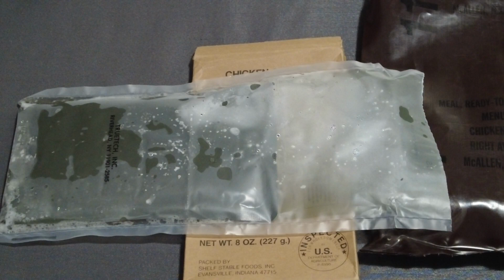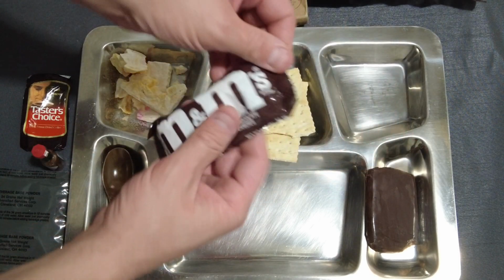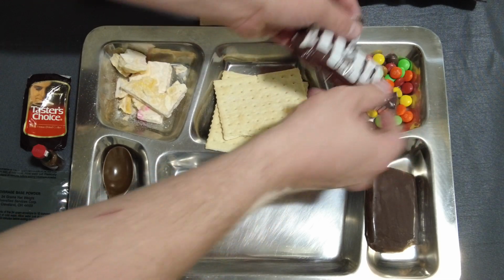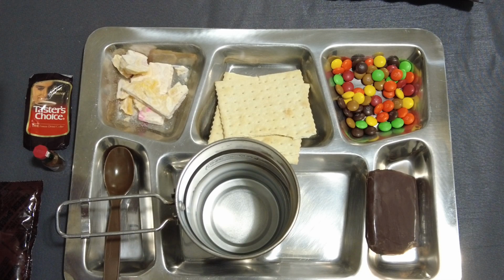The FRH is actually working pretty good. I got some steam coming out of the top, and there's a lot of heat being generated from the element. Okay, let's open up the M&Ms. The bag's kind of poofy, but let's see how they look. They look totally fine.